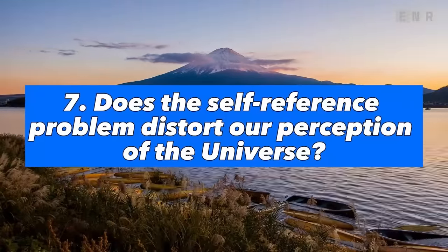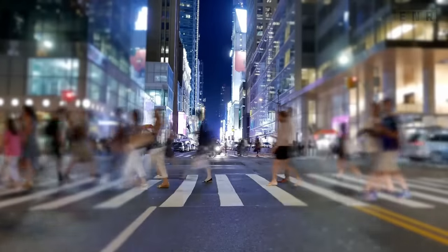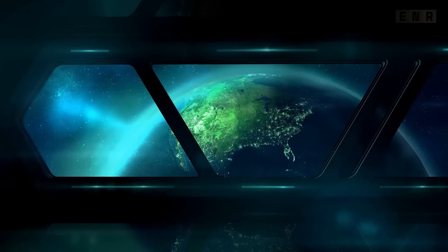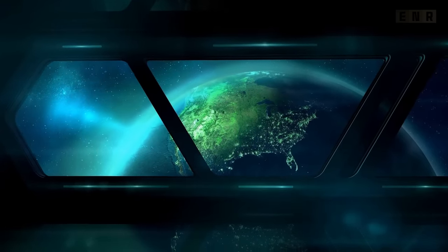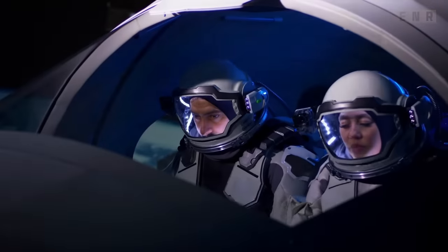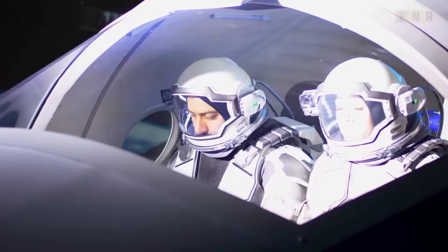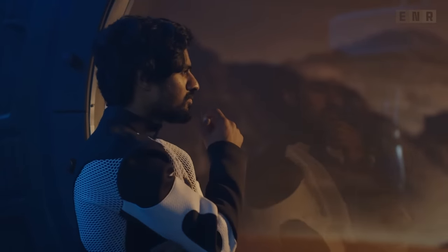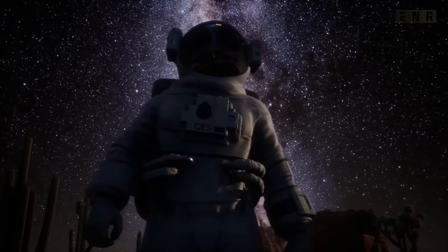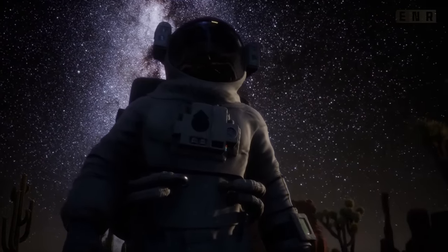Does the self-reference problem distort our perception of the universe? We humans are also part of the universe we inhabit, so when we look out to study the stars and galaxies, are we really neutral observers of the universe? When we explore the universe, we are both observers and the subject of observation. How can we pretend to be neutral when we are deeply embedded in what we explore? Could it be that this self-reference problem affects the way we look at the universe and gives us an overwhelmingly wrong impression?